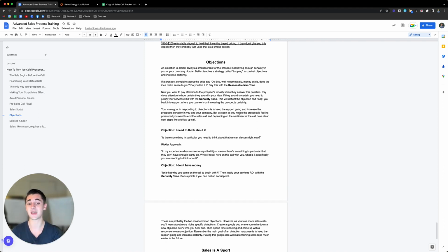So when you say this, you want to pay very close attention to the prospect's tonality when they answer the question. Pay close attention to how certain they sound in your idea. If they sound uncertain, you need to justify your service's ROI with the certainty tone. This will deflect the objection and loop you back into rapport where you can work on increasing the prospect's certainty.